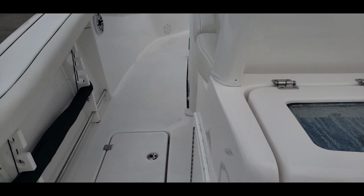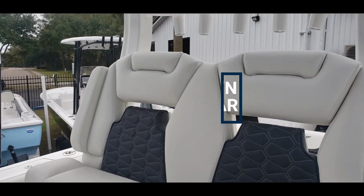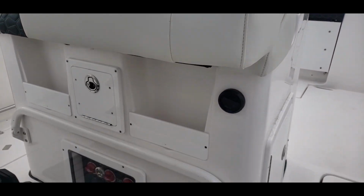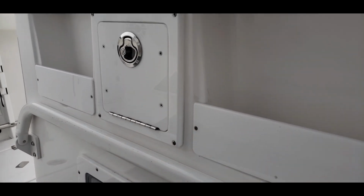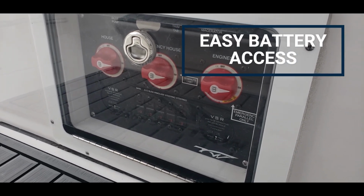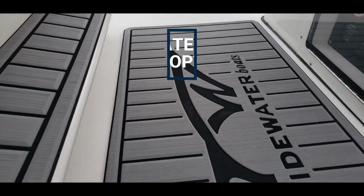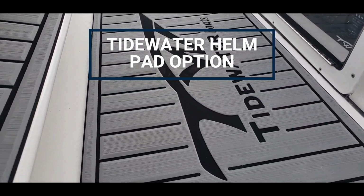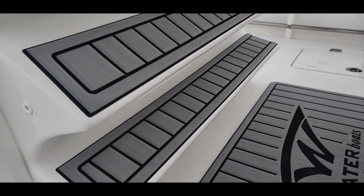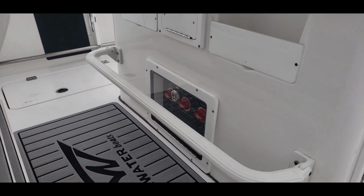Now swinging around, taking a look at the front of the leaning post. Really comfortable leaning post, drop down bolsters, armrest as well. Little storage right there. And here is going to be our battery management system. Just in front of that, we have the optional Tidewater helm pad. Notice how it has 2 steps right here for your feet, depending on your height, and a drop down bar right there too.